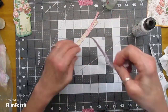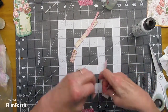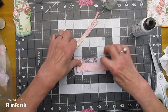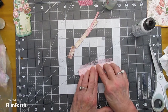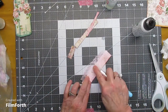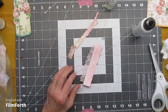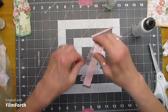All right, now, come on. Just look at it. It's dancing. Scoot over. Okay. Now let's try that again. I think I got it a little close to the edge, but hey. I've got unruly paper strips here. Okay. Now this one.